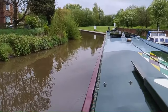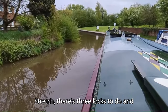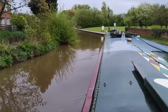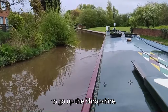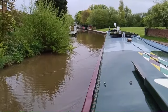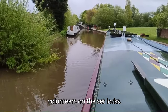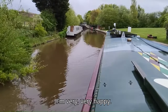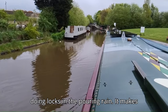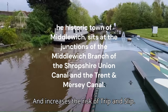So, on the Middlewich stretch, there's three locks to do, and then we're going to hang a right onto the Wardle arm to go up the Shropshire. I do believe, and my fingers are crossed, some volunteers will be at the locks, and I'm very, very happy. It's big pouring rain. I hate doing locks in the pouring rain. It makes everything so wet and slippery, and increases the risk of trip and slip.